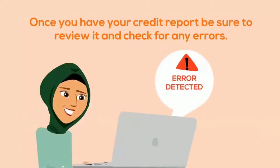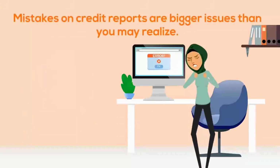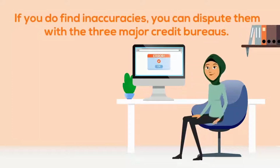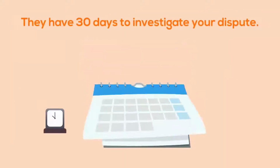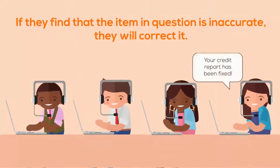Once you have your credit report, be sure to review it and check for any errors. Mistakes on credit reports are bigger issues than you may realize. If you do find inaccuracies, you can dispute them with the 3 major credit bureaus. They have 30 days to investigate your dispute. If they find that the item in question is inaccurate, they will correct it.